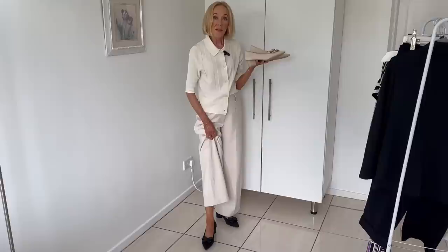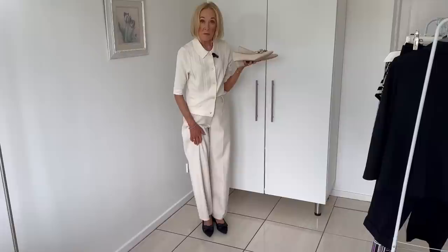You've seen me wearing the animal print ones in many of my videos, and there's a reason for that. They're so comfortable. It's almost like having a most comfortable slipper, but in a shoe. They're just a great pair of shoes.